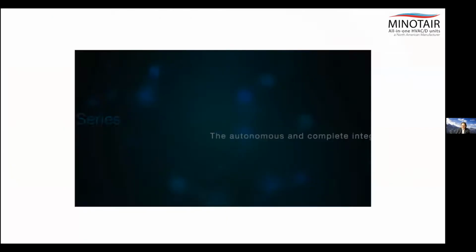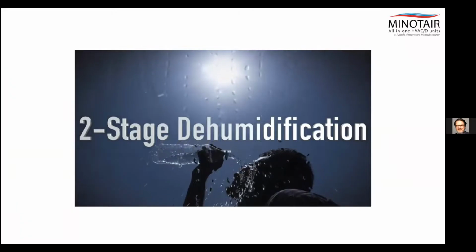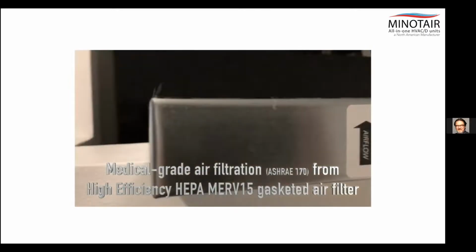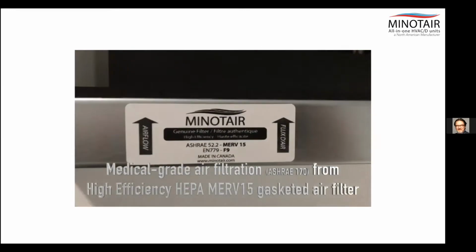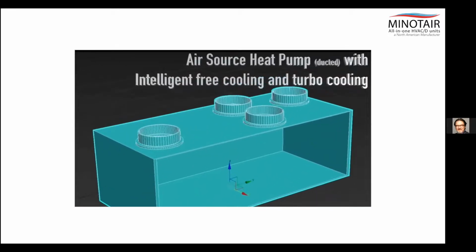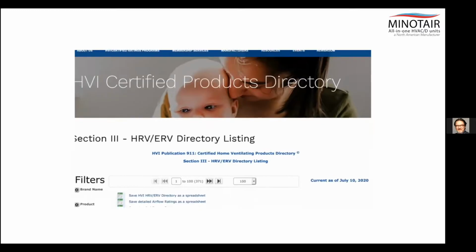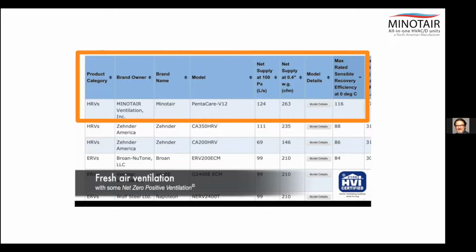The Minotair series, the only autonomous and completely integrated dehumidification plus HVAC unit here in North America, is providing you with the following. Real and effective two-stage whole house dehumidification. Check. First in class, medical grade air filtration according to ASHRAE 170, using as standard a high efficiency HEPA MERV 15 unique cascaded air filter. Check. Integrated inducted air source heat pump with intelligent free cooling and turbo cooling. Check. Fresh air ventilation provided with the highest heat recovery efficiency ratings ever seen in the industry and third-party certified by the Home Ventilating Institute, on top of being capable of some net zero positive ventilation.